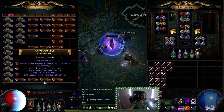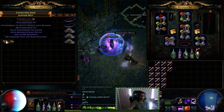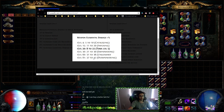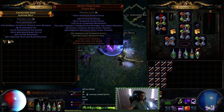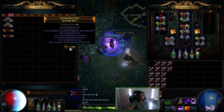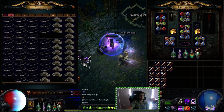Okay, this belt had so much more potential, but it's not bad because it's 80 life with 41 WED and 45 fire. So it's got a tier 1 WED roll. I think it's tier 1. Maybe not. Tier 1 WED roll with a decent life roll with a tier 1 resist. So that's okay. I'd say it's in the middle. It's like right here.